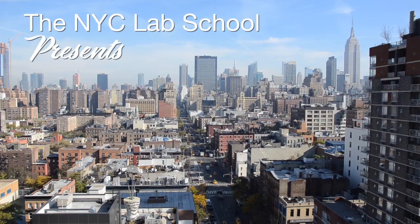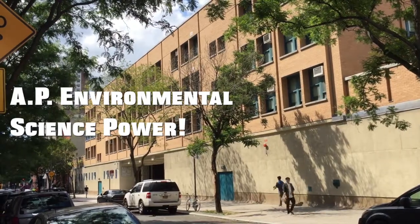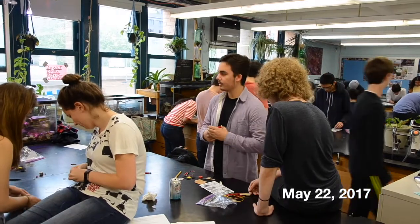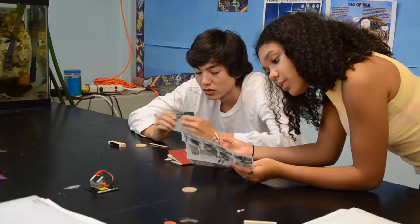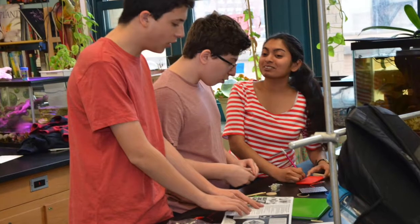This year, the United States pivoted in a different direction on a number of important issues. In our AP Environmental Science class, we considered how some of these decisions will impact our planet, including the role of energy production from fossil fuels versus renewable resources like solar power. With that in mind, we created solar-powered vehicles.